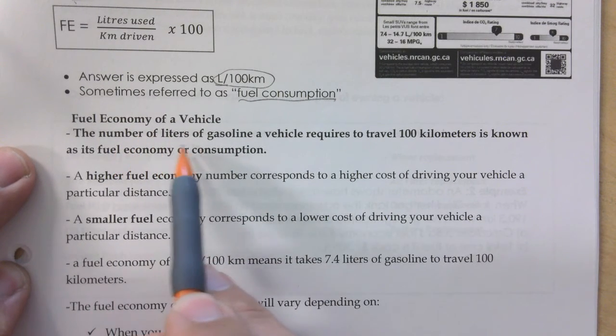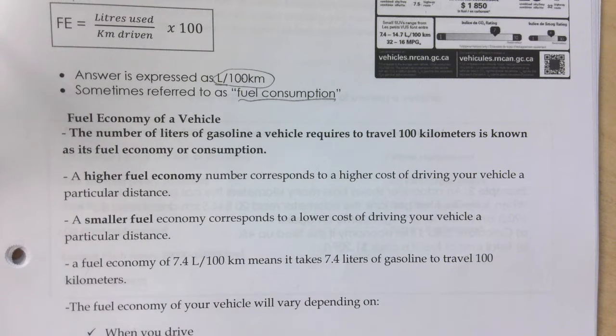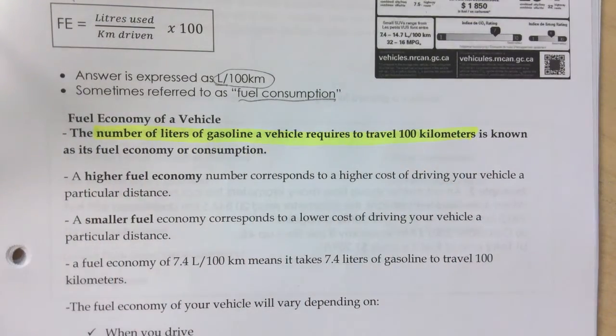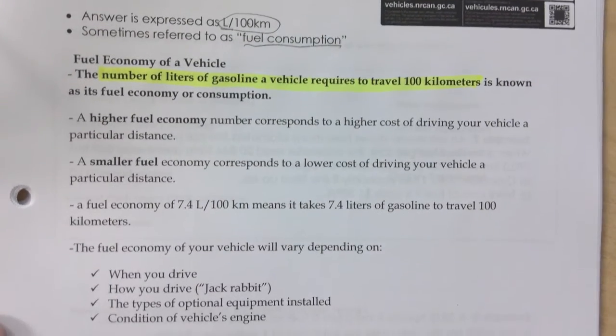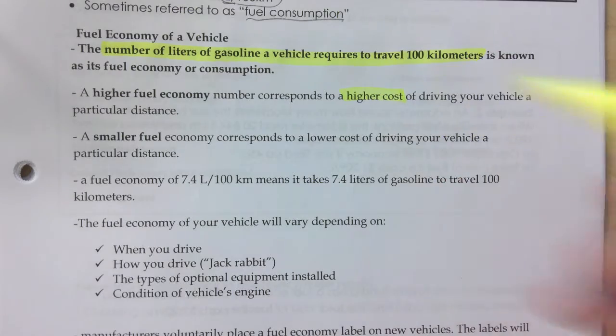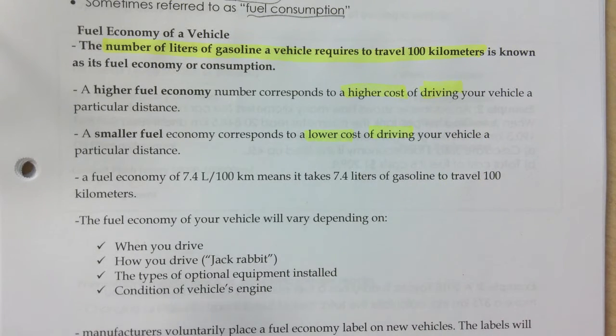Fuel economy of a vehicle is the number of liters that you require to travel 100 kilometers. That is basically what it's saying. So if you have a highlighter, okay, higher fuel economy means a higher cost of driving. Smaller fuel economy, lower cost of driving. So I need you to understand, a high fuel economy is actually not good. You want a lower number. Fewer liters is better, right?